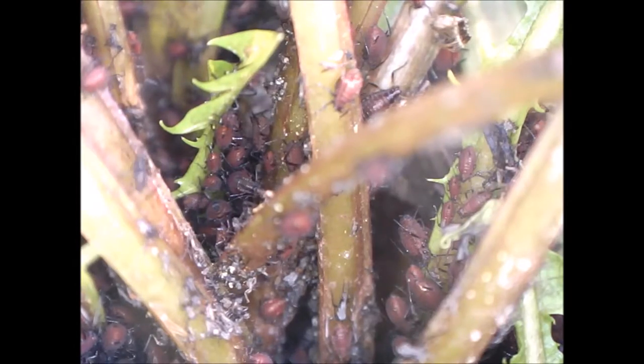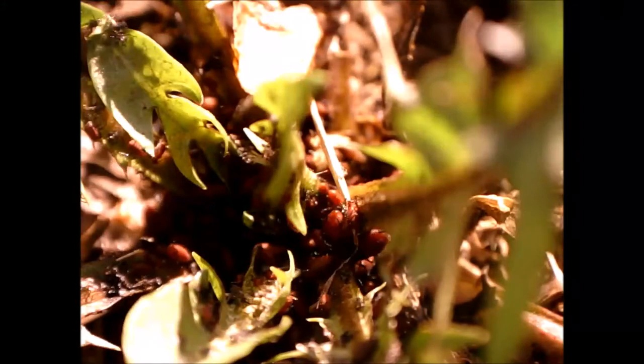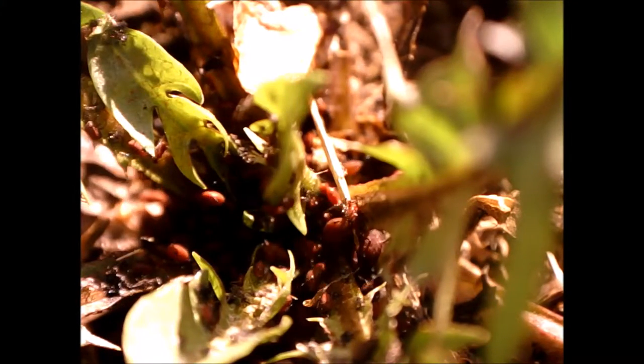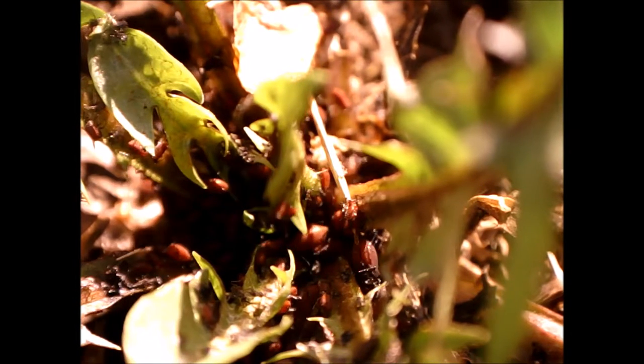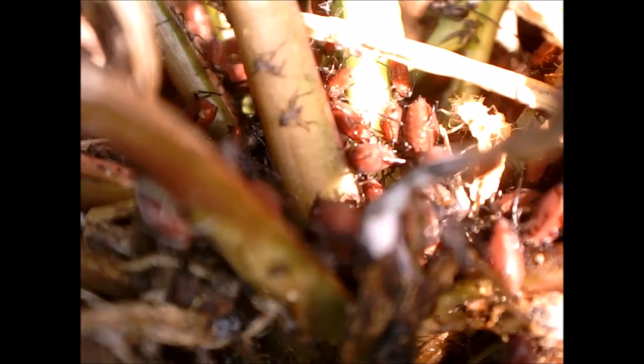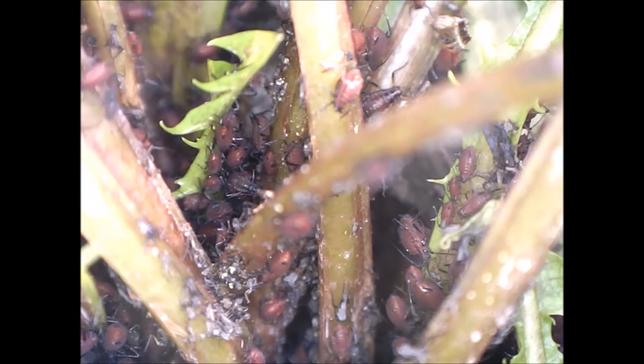These are aphids on a plant of some kind, perhaps a dandelion. You can see enormous numbers of these red aphids on just one plant. This footage is from 18 October 2016 in the grass next to my housemate's garden, which is in the backyard of my house near Albany, New York, USA.